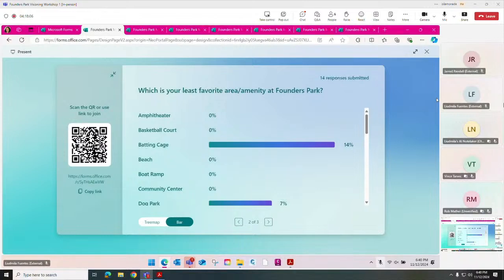Yes, ma'am. Wouldn't it be more educational to have more than one favorite and one least favorite? It seems like a really narrow question, particularly with a park with as many multi-phase uses. I think that's creating some false something. Sure. Well, let us get to the next activity, and you'll see there are more options on that.